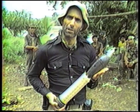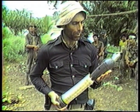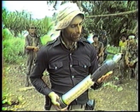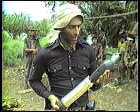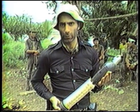This is one of the logistic problems of Commander Zero's guerrilla war. In the recent shipment that he received, he had 3 different kinds of mortar shells, some Soviet, some Hungarian, and some Chinese, all with different ballistic characteristics.